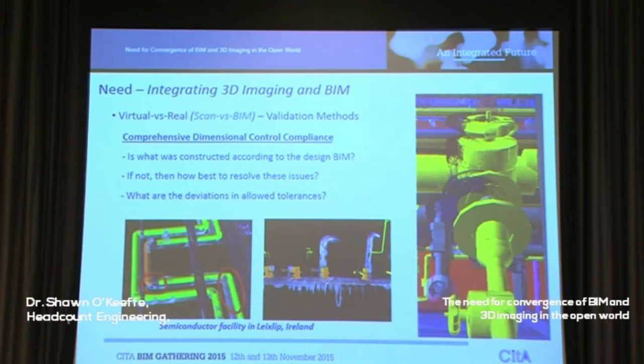At the semiconductor facility in Leixlip, we're doing what Dr. Fred showed us this morning, scan versus BIM. It's very important in these complex facilities to assure that what's being built is according to the design, for many, many reasons. So, was what was constructed according to the design BIM? If not, how do we handle these issues? What do you do? And what are the deviations and tolerances allowed? Sometimes we might not need to move the valve because it's within the tolerance, and that's okay. Sometimes the valve's not there and we need to populate a valve. You can see the picture on the right, which shows it's pretty close. It may be within tolerance, so that might be an issue where we won't have to fix the model perfectly.